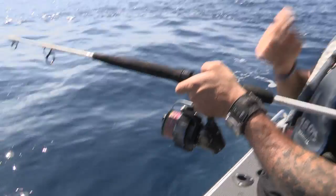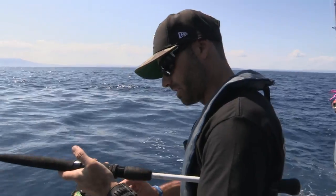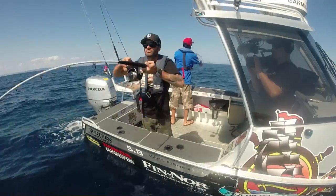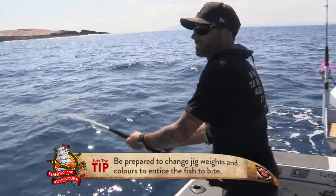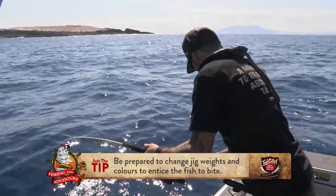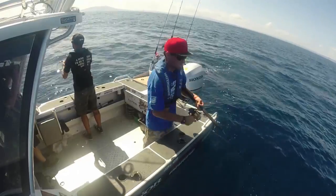I've changed rigs. I couldn't be bothered retying. This one was already ready to go, so it's always handy. Give the big boss a workout again. You on? Yep. There are a lot of smaller kingies out here. For whatever reason, this part of the West Coast doesn't attract a lot of bigger kingfish. For example, a 20-kilo kingfish here at this spot will be a massive one.